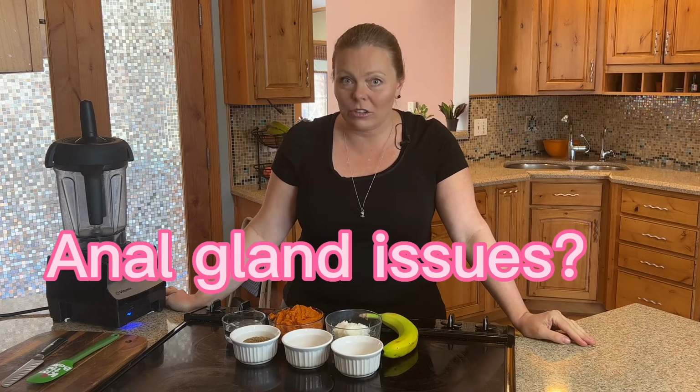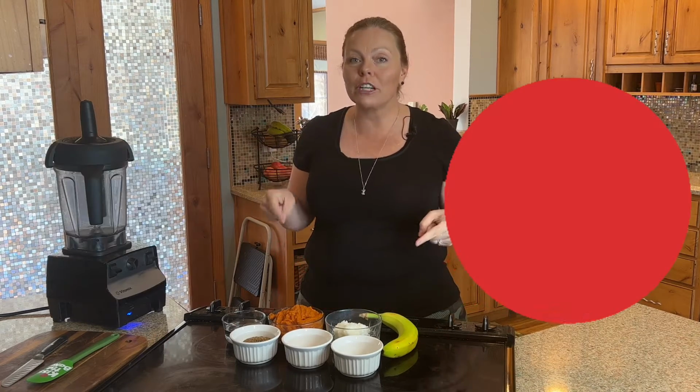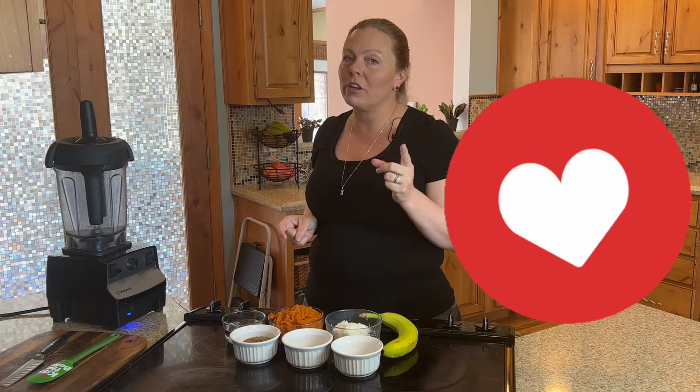Has your dog ever had anal gland issues? Or do they scoot their butt on your floor or excessively lick that area? If so, this treat is especially for you, but any dog owner can benefit from this.